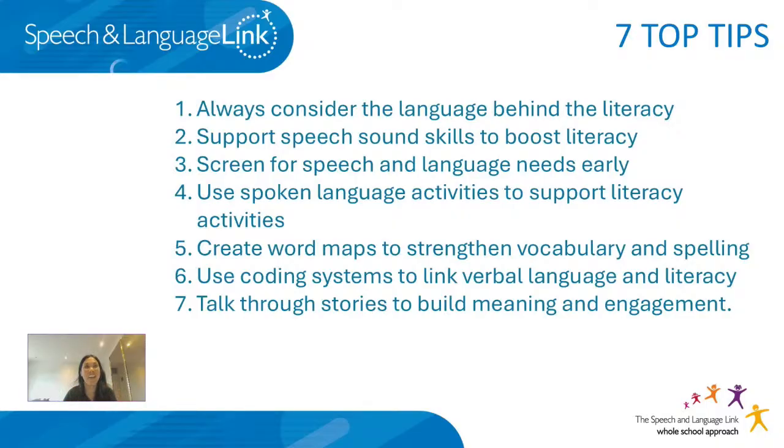Those kind of words, what we would call Goldilocks words. And with these word maps, it would be good to include the word's meaning, have a picture or various pictures, how it sounds as well, and examples of use in a sentence. And revisit your word maps regularly and talk through them as well. So chat through the word maps, maybe do some games around the word maps as well, ask them, what's this word, and give all the clues around the word, that sort of thing, to really cement that learning.